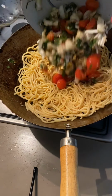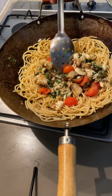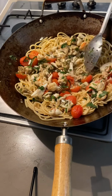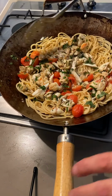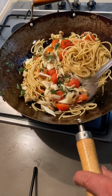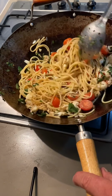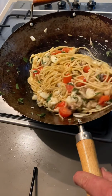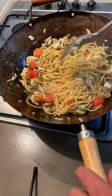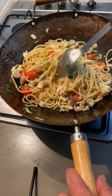In with the seafood mix. Make sure you mix it through well. Get all those flavours. Oh.